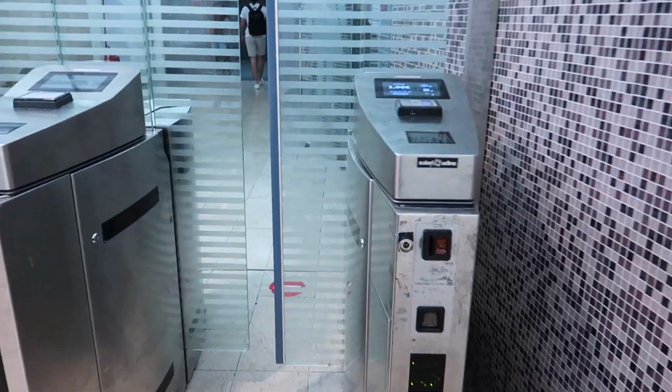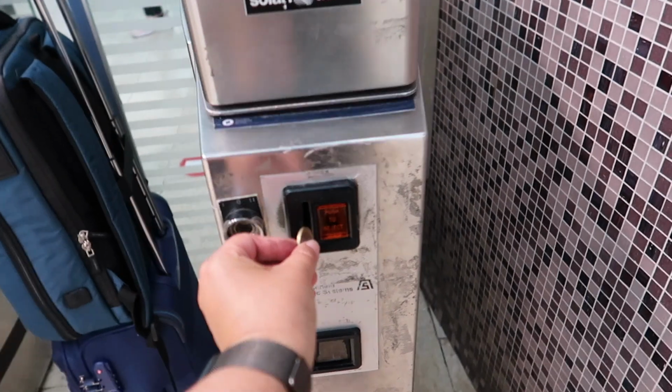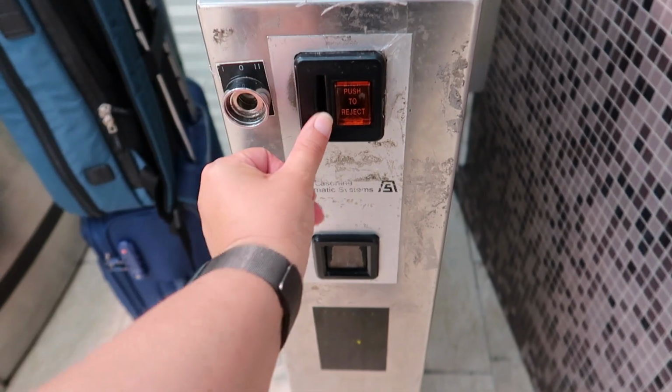Okay, so decided to check out the toilets. It's €1 to get in. It's €1.